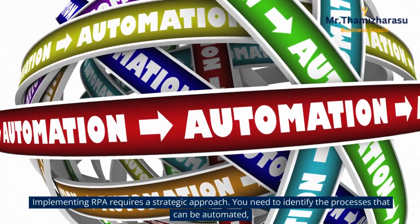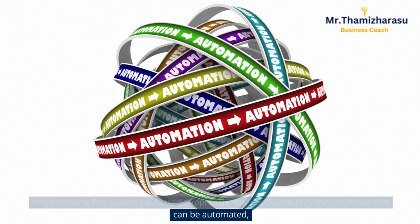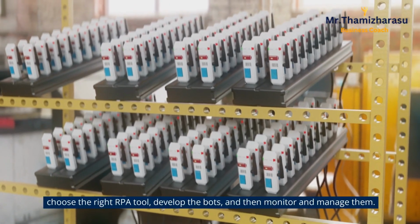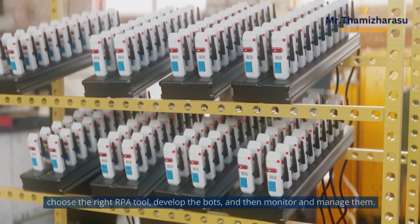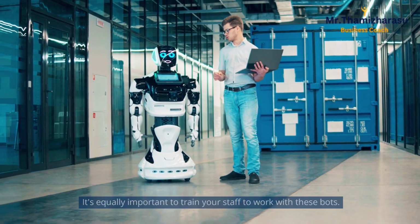7. Strategies for implementing process automation robotics. Implementing RPA requires a strategic approach. You need to identify the processes that can be automated, choose the right RPA tool, develop the bots, and then monitor and manage them. It's equally important to train your staff to work with these bots.